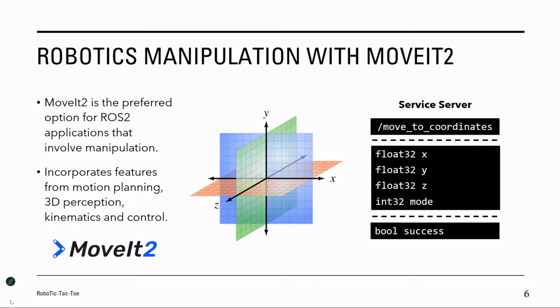That works as follows. First, it receives three spatial coordinates that tell the arm where to move. Next, an additional parameter called mode indicates what motion to perform at the given coordinates, such as drawing a cross, drawing a circle, or creating the game grid. Finally, the service responds with a Boolean value indicating whether the motion was successful or not.